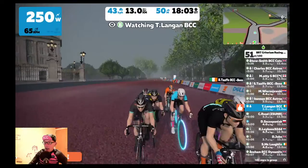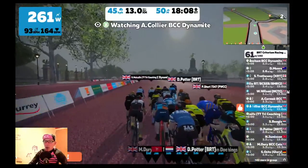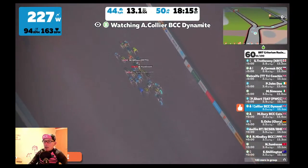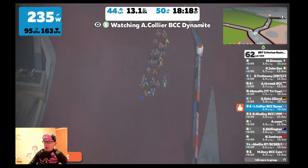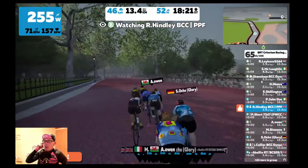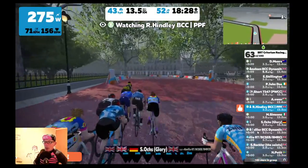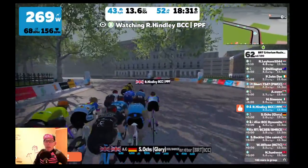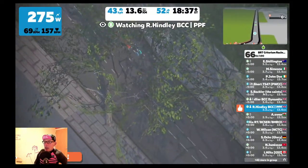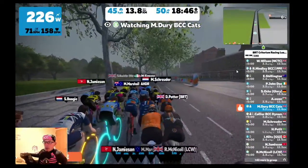And Stoneham 7 seconds further back. There's a first look at Collier, so he will be very interested to see where Stoneham is. This could play to his advantage, the fact that Stoneham seems to be a little bit isolated. A rider that does very well from sitting in the pack. There's Hindley there actually. He is about 9 seconds behind Stoneham. So Hindley's with the Collier Cermak group at 13.6 kilometres. So there's a possibility, as I was saying, for Collier to potentially catch up with Stoneham. Jury's in there as well, just further towards the back of that group.